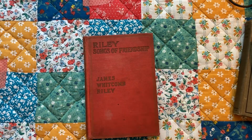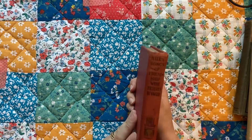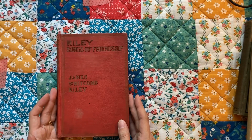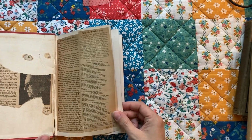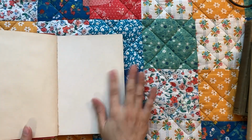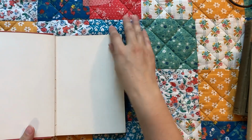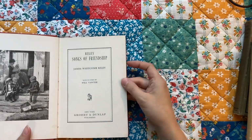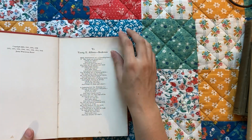This one, I have a couple. I'll do this one next too, because they're both James Whitcomb Riley. This is Songs of Friendship. Sorry, let me make sure that I'm in frame. This is the very smooth, kind of thick paper that I'm used to seeing in the early 1900s. And this one says the last copyright was 1915.